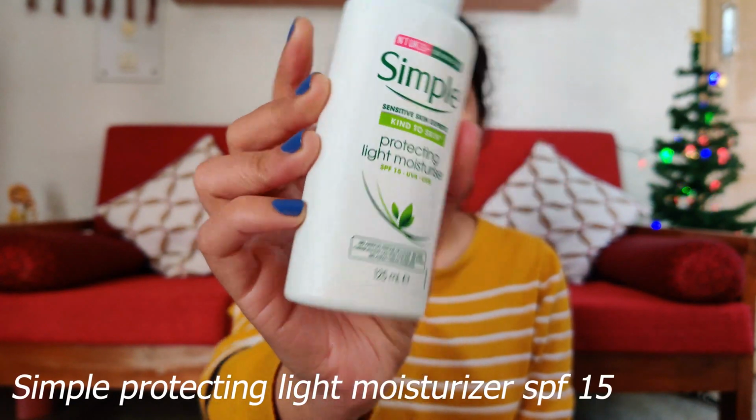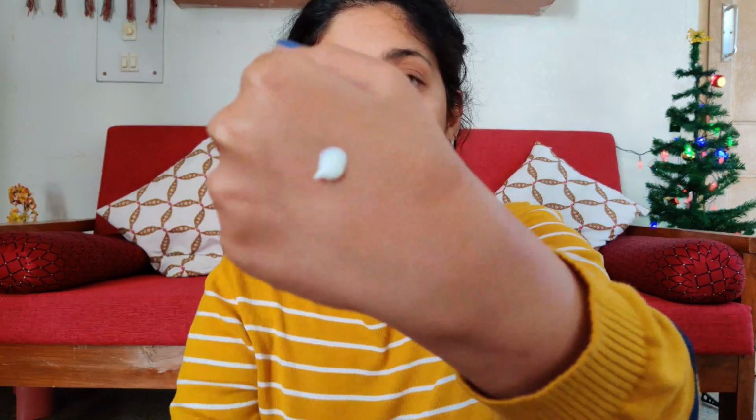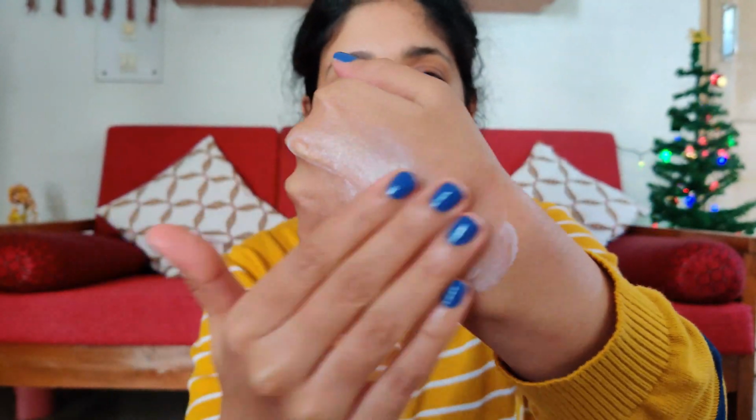The second moisturizer that I have is from Simple. It's their Kind to Skin moisturizer, and this has a little bit of SPF. It has SPF 15 in it. This is not enough, so you'll have to layer up sunscreen a little bit more. But this is a really nice moisturizer, kind of thick. It says light moisturizer, but it's quite thick, to be honest. And this has a little bit of a white cast unless you blend it. You have to work with it a bit to see that there's no white cast anymore. You can see. Yeah, so this is pretty good. I use this a lot.